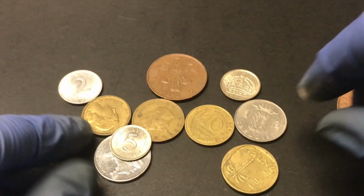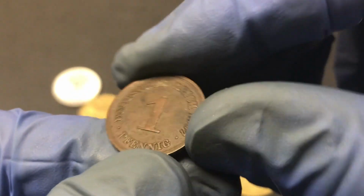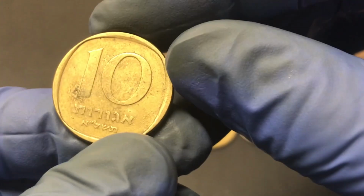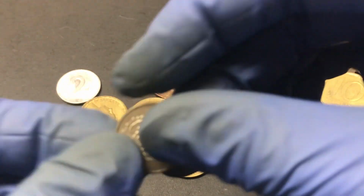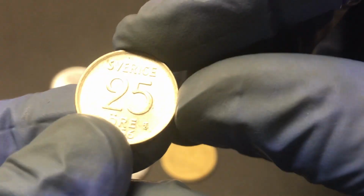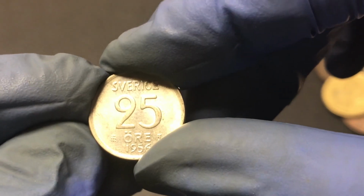1939, 20 Rappen. So a little bit more of currency that's worth something. And here it looks like older German. 1907, 1 Pfennig. Great. We've gotten a lot of those, actually, recently. Here's an Israeli coin. 10 shekels, I'd assume. And we'll follow it up with 1 franc from Belgium. We got some, I think it was 25 centimes from the World War earlier from Belgium as well. Here's our first Swedish coin of the day, 25 ore, 1956, though one of my commenters has told me that this is not going to be worth anything anymore, so I think it was devalued.